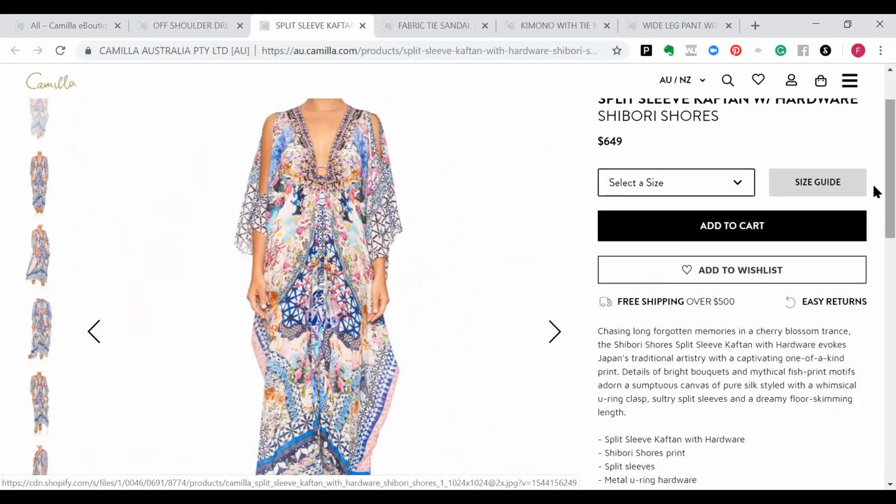Just be careful with the triangle shape because of the cutouts on the shoulder. It does create a little bit of a triangle shape around the shoulder line and just narrows there. Whereas for an inverted triangle, that could work quite well, and also for the rectangle too.